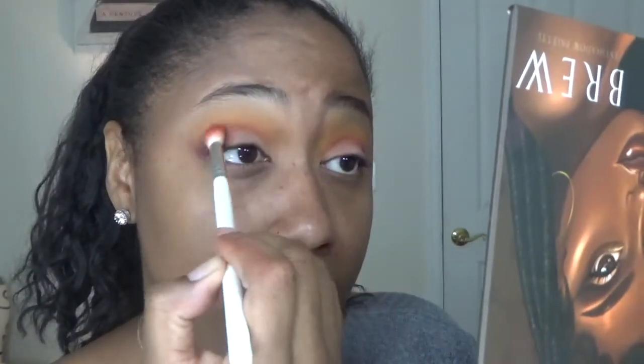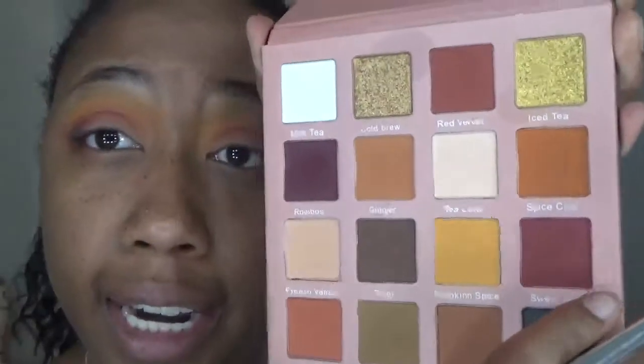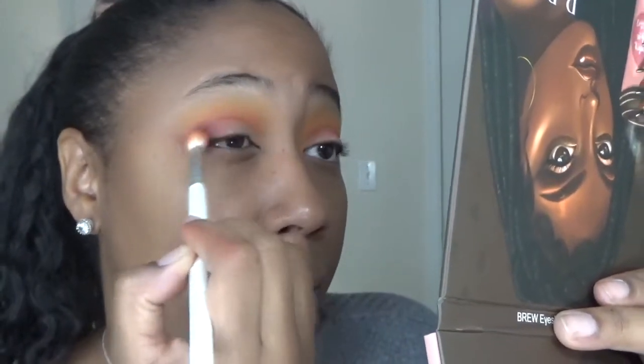And I'm going to dip between those, and we're going to apply those to the crease area right above where we put the French vanilla shade, just to kind of bring that back into the look. Also, we're going to take the sweet tea shade again, using the same brush. And we're going to go back in just with sweet tea this time, and I'm going to help that blend into the French vanilla shade that we ended up putting on the lid. And we're going to bring that back.